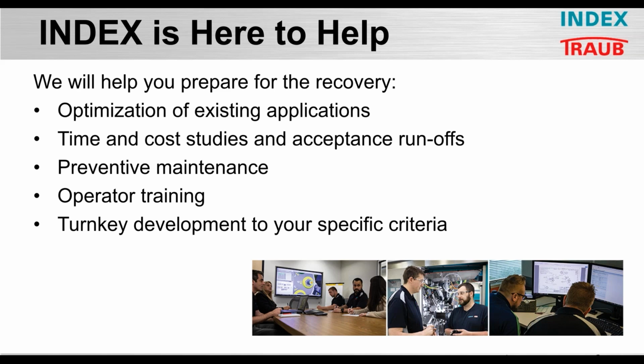And something that's very, very important to us is training. You can only operate your machines as well as you've been trained. So not only operator training, but program training, maintenance training. These are things we can do remotely or in person, whichever way you would like. But operator training is a very essential aspect of what we focus on in order to help our customers. So Index Corporation, we're here to help any way we can to help you be more profitable.